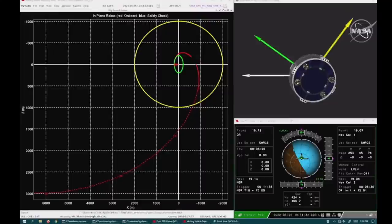Of course, we've been following the undocking operations. You're seeing some of the telemetry following the Starliner spacecraft itself as it separated from the International Space Station right on time earlier this afternoon, 1:36 p.m. Central Time, and has been making its slow and methodical exit and departure from the space station to head towards that landing.